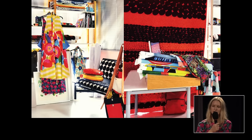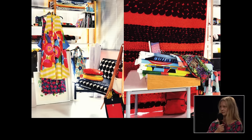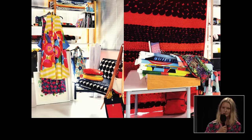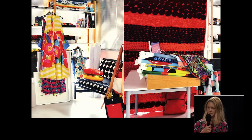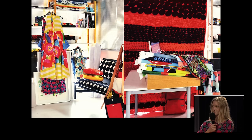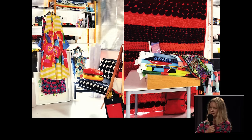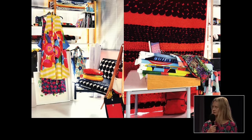And when I'm finished with the painting, I go to this place. This is my studio at the Marimekko office. So I go there and scan my paintings and then I make the repeat and all kinds of things like that to finish the design into an actual print. And then I bring the print to the Marimekko artwork studio and they produce the final files for production.